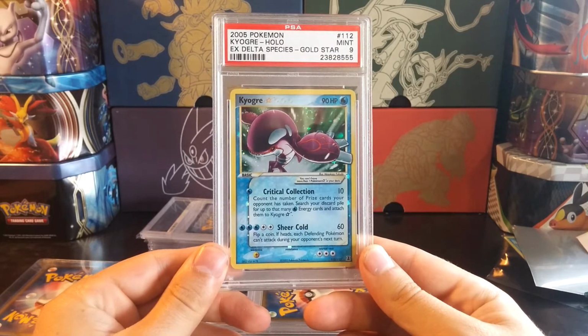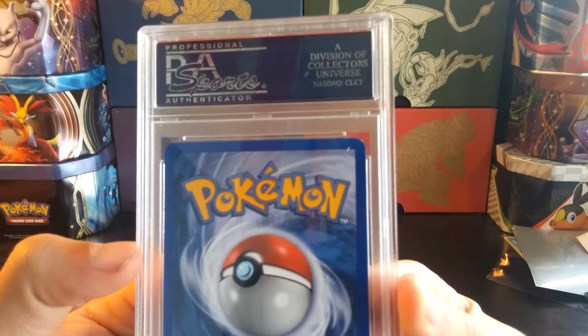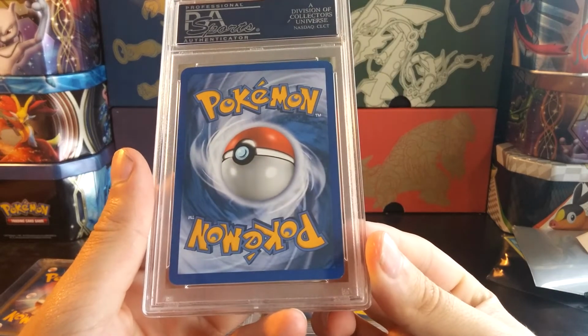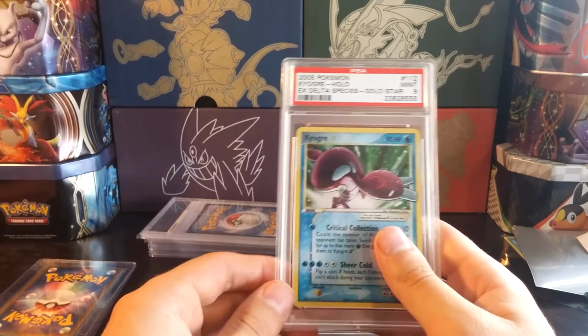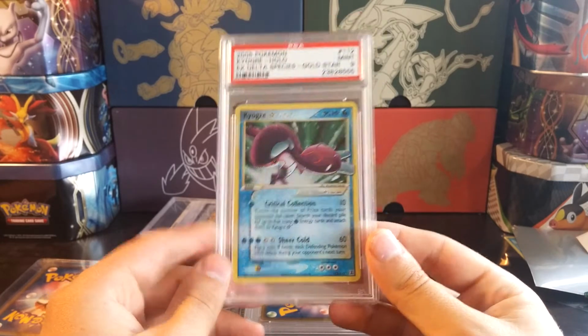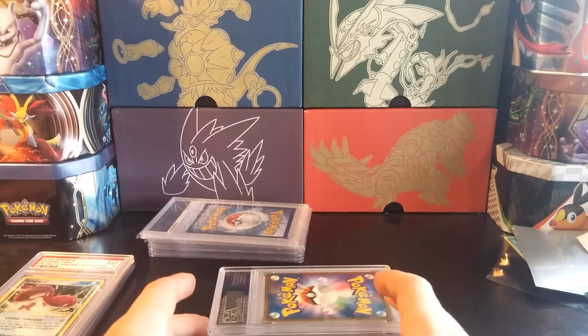Still fine for me. I'm alright on a 9 for this card, probably because of the dot of edgewear right up there and the dot of edgewear down in the corner. I still think this card, if it was a 10, I would be perfectly fine. I wouldn't think it was a bad 10 or anything like that.